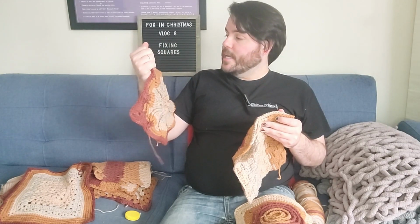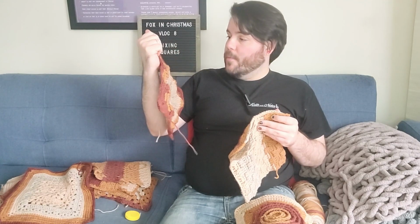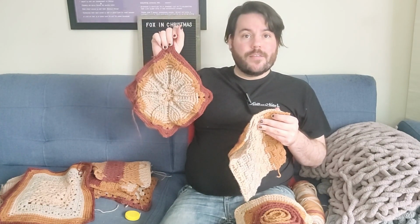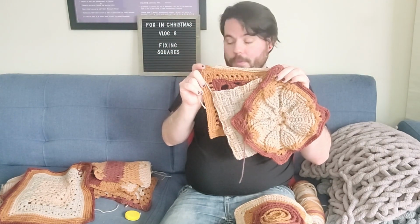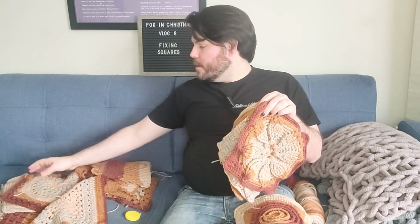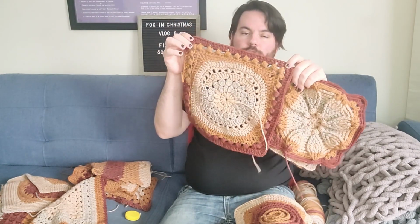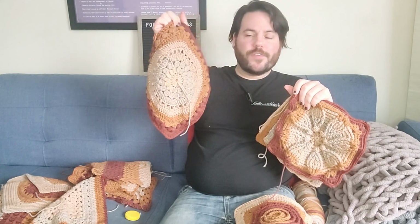This one I actually ended up modifying the last couple rows of this pattern, which I believe are half double crochets, to just be single crochets to make it not as big, because this square is bigger than the other two that I've shown you. And as time went on, some of the squares are drastically bigger than the others, finishing with this square. This square is by far the largest out of all of them. And the funny thing is that I think this one's my favorite square.